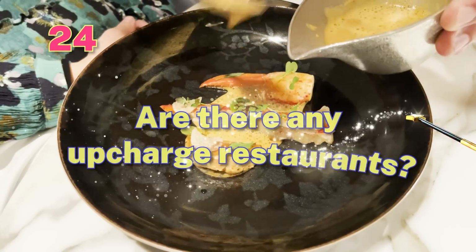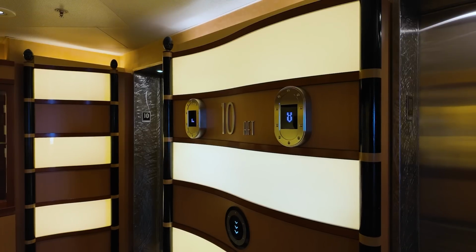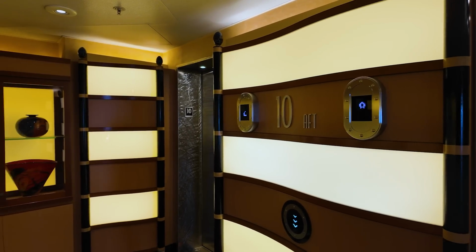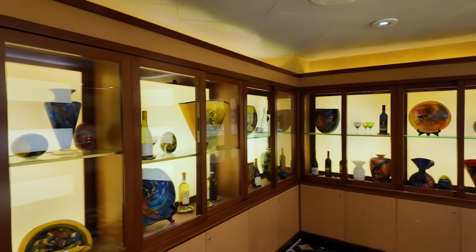So while there are always 3 restaurants on every single ship in the fleet, which you are able to visit for free with rotational dining each night, and by the way, there's also a sit-down breakfast and lunch option available every single day as well at one of those 3 restaurants.